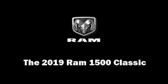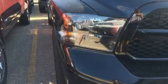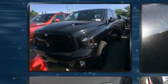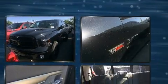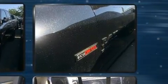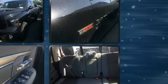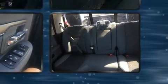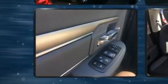Introducing the 2019 Ram 1500 Classic. This four-door, five-passenger truck leads among competitors in its segment. Top features include a split folding rear seat, a rear step bumper, an automatic dimming rear-view mirror, an outside temperature display, front fog lights, turn signal indicator mirrors, a bedliner, and much more.